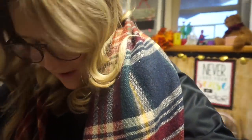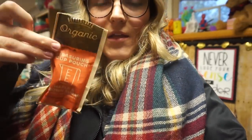So anyway, I made some oatmeal. I just get these Better Oats organic packaged oatmeal and they're pretty good. They're quick, easy, and yeah. It's 51 degrees outside, which is really not that cold, but for a Phoenician, it's cold.